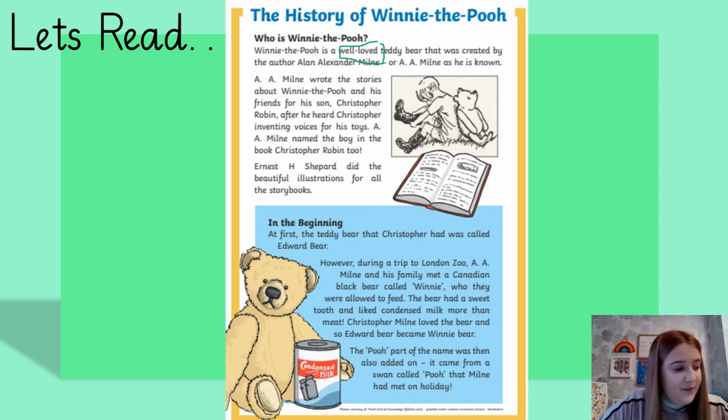In the beginning. At first, the teddy bear that Christopher had was called Edward Bear. However, during a trip to London Zoo, A.A. Milne and his family met a Canadian black bear called Winnie, who they were allowed to feed. Wow! The bear had a sweet tooth and liked condensed milk more than meat. That's unusual. Christopher Milne loved the bear, and so Edward Bear became Winnie Bear.